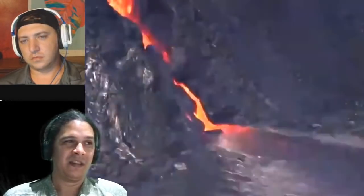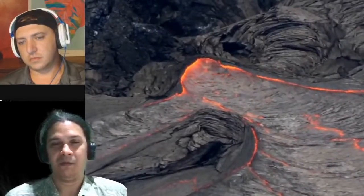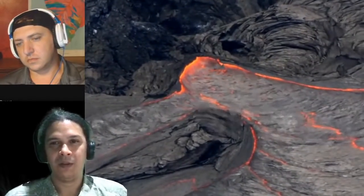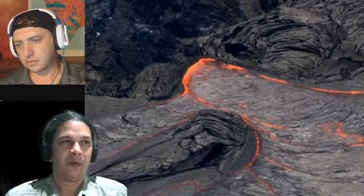So we haven't seen an eruption at 1,000 sustained, but we also haven't been collecting gas data continuously that long, right? We have a few decades of it, but we don't have it going back to the earliest times.